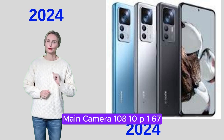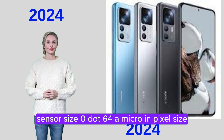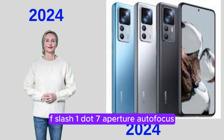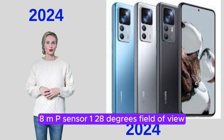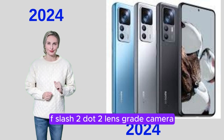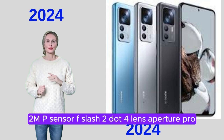Main camera, 108MP, 1/1.67 sensor size, 0.64 micron pixel size, f/1.7 aperture, autofocus, optical image stabilizer. Ultra wide angle camera, 8MP sensor, 128 degrees field of view, f/2.2. Macro lens camera, 2MP sensor, f/2.4 lens aperture.